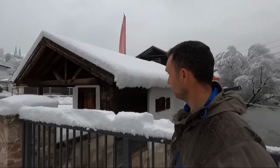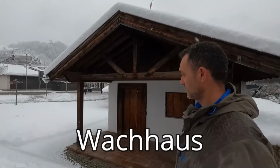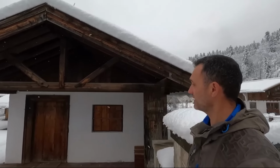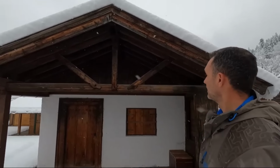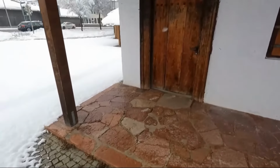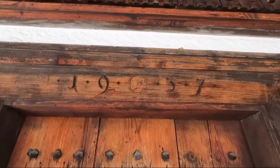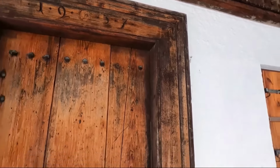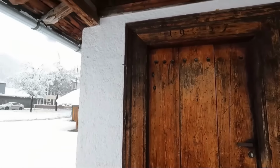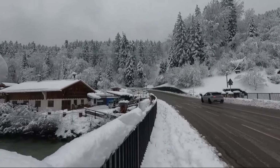Here is the first gatehouse to Obersalzberg. Okay, this would have had the swastika. It would have been guarded. As you can see, the date 1937. So that's where the first line of security for Hitler would have been. Quite interesting. And that's the road up to Obersalzberg.